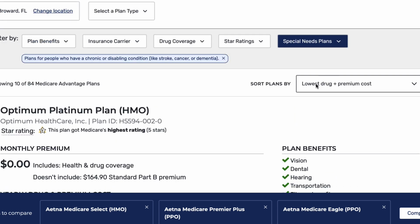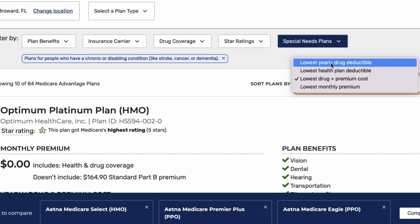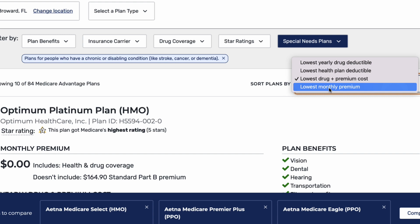Now, right now, these are sorted by lowest drug and premium cost. You could also, of course, sort it by your yearly drug deductible, your health plan deductible, or just the lowest monthly premium by itself, not taking into consideration the drug costs.